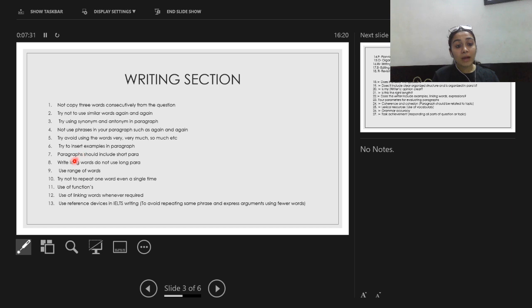Also, when I talk about the seventh point, which says that your paragraphs should include short paragraphs, it is extremely important for us to divide our paragraph into shorter paragraphs, which means that you should not write one paragraph in just one go. Don't do that. Always try to break, you should have the breaks of paragraphs, as in you should have shorter paragraphs. They are always going to be beneficial in terms of conveying your idea to your reader. So in terms of IELTS writing specifically, you should break your paragraphs into shorter paragraphs, as they are going to help you score better bands.